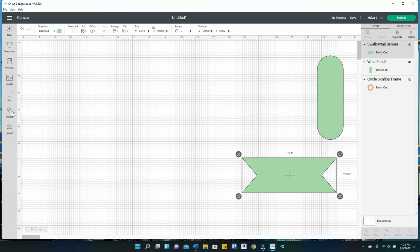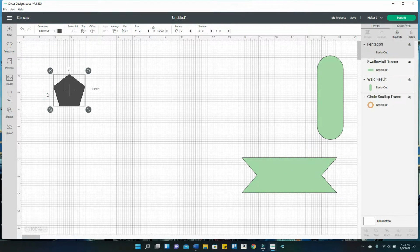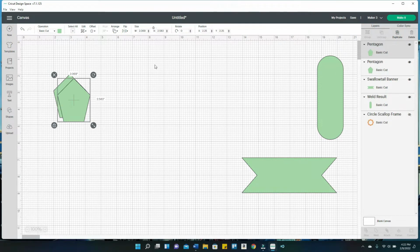Now I want to do another shape, and I'm going to pick this pentagon. I think this is interesting. Let's change it to the green color too, so that you can see how that weld works. I'm going to unlock that, and let's make it slightly longer. I'm going to bring that down so it's about 2.5 inches, because I like that 5-inch length. I think that's nice. And now that I've sized it, I'm going to duplicate it.